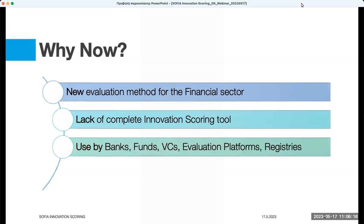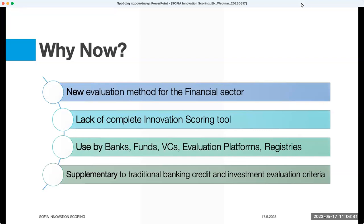It can be used, of course, by banks, which is our primary focus, but as we have been working towards the goals of the project, we have found out that this tool can also be used by funds, by venture capitals, by valuation platforms, and by company registries. We have developed it to act immediately as a supplement to traditional banking, credit and investment evaluation criteria. So we have developed it as a software as a service, not to replace any evaluation tool, but to act as a supplement to that.